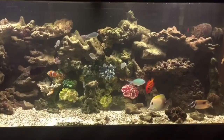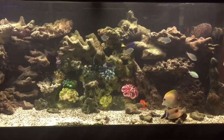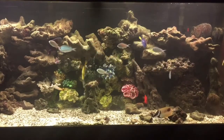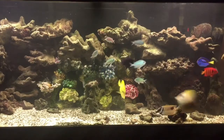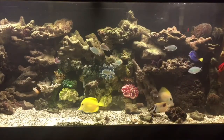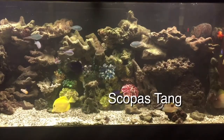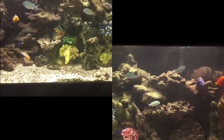To start with, I had several firefish in here, and I wasn't very good at keeping a lid on the tank or keeping it sealed as much as I needed to. So I'm down to one firefish in here. Unfortunately, it's about a 3-hour drive for me to get any more saltwater fish, so it's gonna have to wait till I have time to get back up to Calgary.